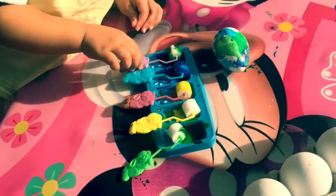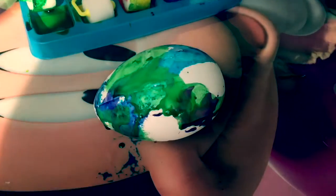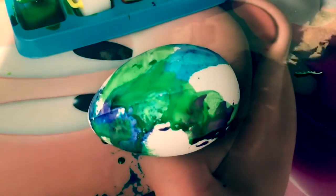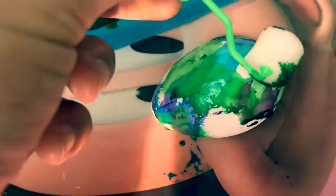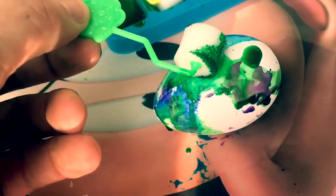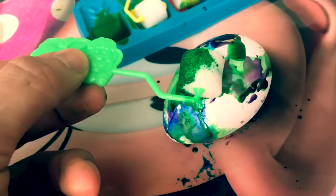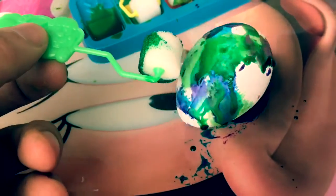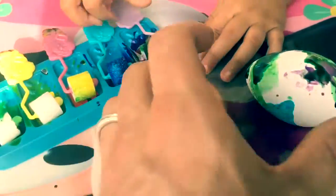Okay, let's get to it. Well, look at this egg. That's awesome. It's green, blue, and purple. Let's put a little more color on it. Whoa, that's awesome.